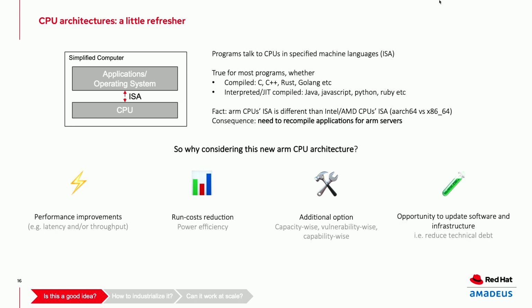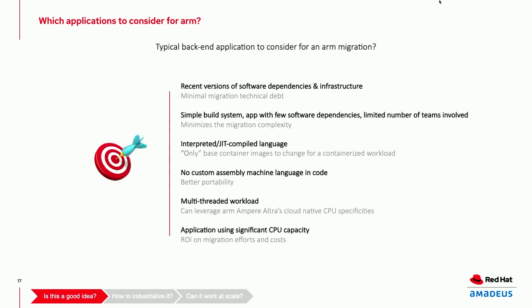And last but not least, it's also an opportunity to update your software and infrastructure. ARM servers are quite recent in the IT world, and so if you want to benefit from them, you have to update your infrastructure. So it's an opportunity to reduce technical debt. Here we'll be mostly focusing on the first two items, which we'll factorize inside a single metric that we'll call a performance price ratio. And thanks to that, we will be able to compare the different virtual machines. So we know that it can be interesting to migrate to ARM. Now the question is which application to migrate to ARM.